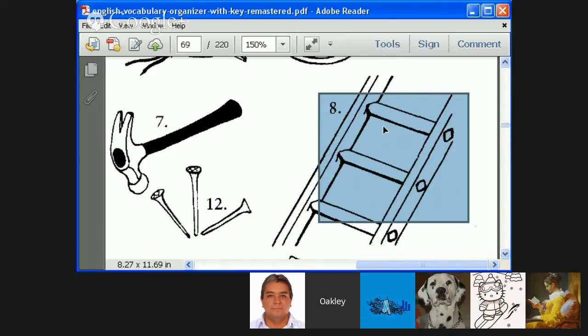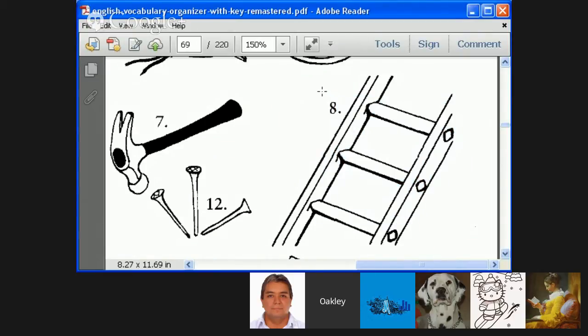Eliza, what's this? Number 8. It's a ladder. I really love your pronunciation. It's a ladder. Good. Not a ladder. Thank you. Very good. That's right. Eliza, where are you from again? I'm sorry, I can't remember.